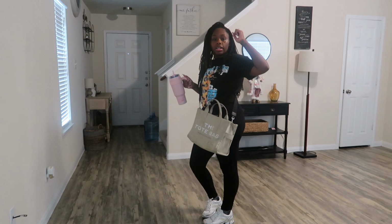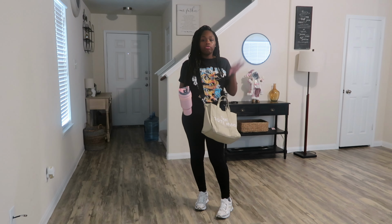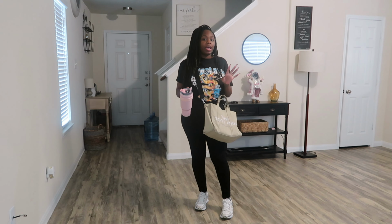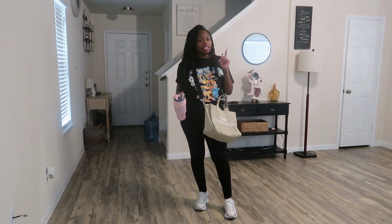So this is the outfit. Cozy, warm, comfortable, fall time. That's what I'm going for, okay? So yeah, I will see you guys when I get in the stores.